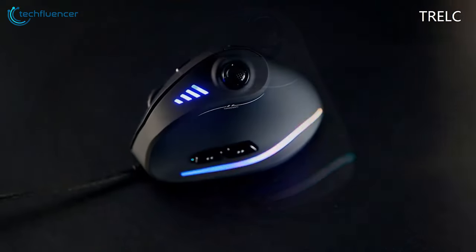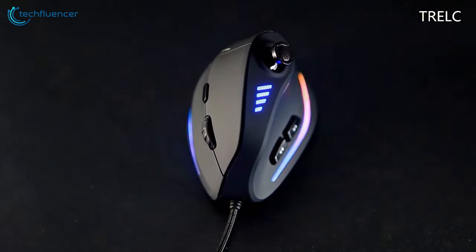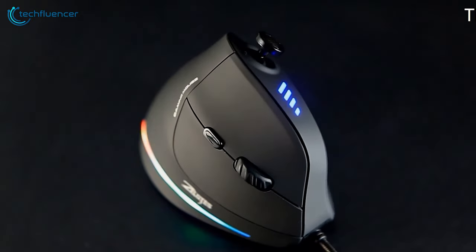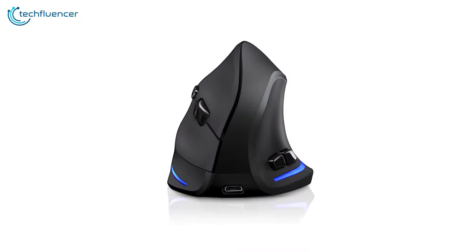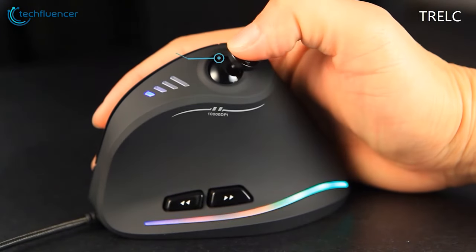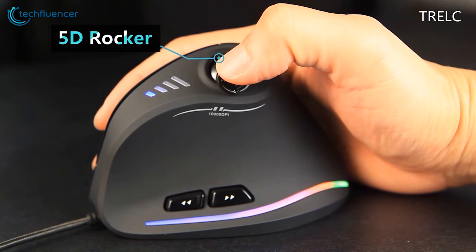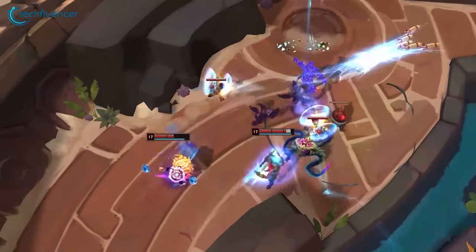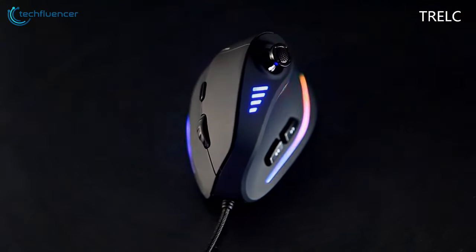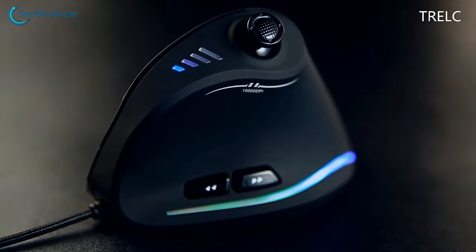Concluding our selection of grip-style gaming mice is the TRELC, uniquely shaped in a vertical orientation to provide a supremely comfortable holding position. Prioritizing ergonomic gaming, this mouse effectively reduces strain on the wrist, allowing for prolonged gaming sessions without discomfort. Enhancing its versatility, the TRELC incorporates a 5D rocker that further elevates the gaming experience by enabling seamless navigation and effortless control in a wide range of games and applications. Its ergonomic design and intuitive features culminate in a gaming mouse that epitomizes comfort and convenience.